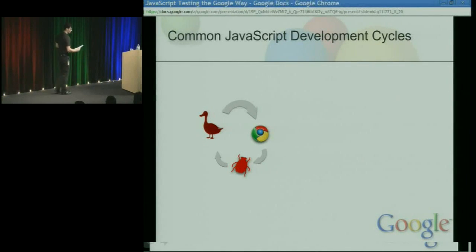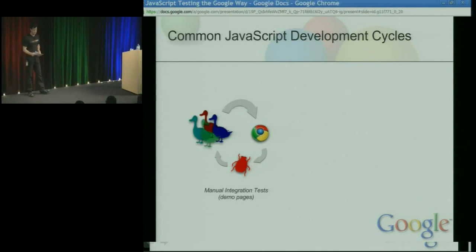Now, the first way that most people start out writing JavaScript, and the first way that most of the tests are written, is something I like to refer to as demo pages. They're effectively manual integration tests, and they work out really well when there's one duck. When you've got a flock like this, it gets to be a bit of a problem. Because what you do is you add and tweak your code a little bit. You go to the browser, you hit refresh, then you debug. And it continues on this path continuously. Or there's even the worst case scenario where you start your server and then you do that through the server. So you're running your full application, including your Java stack, continuously at all points in time.